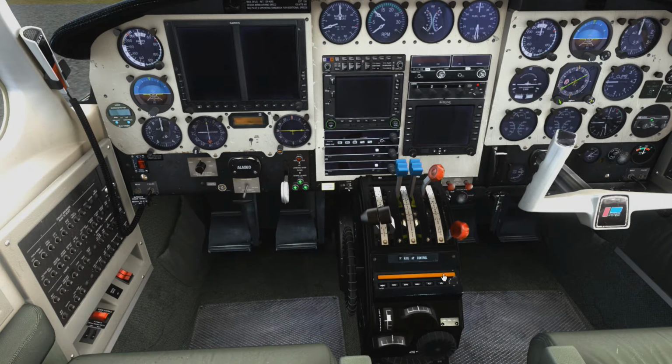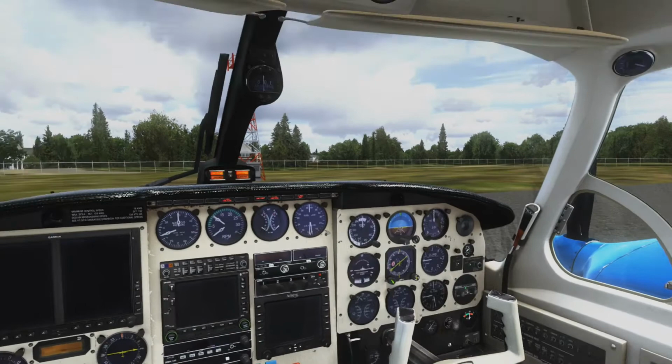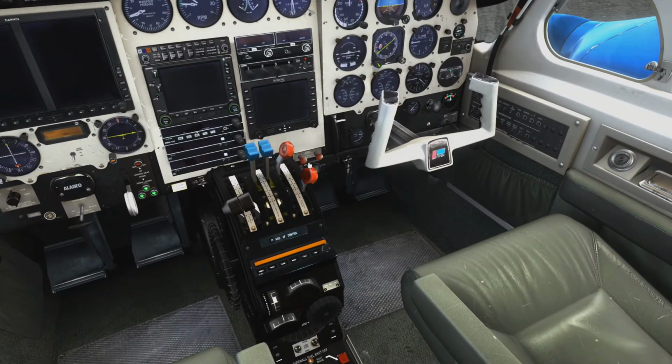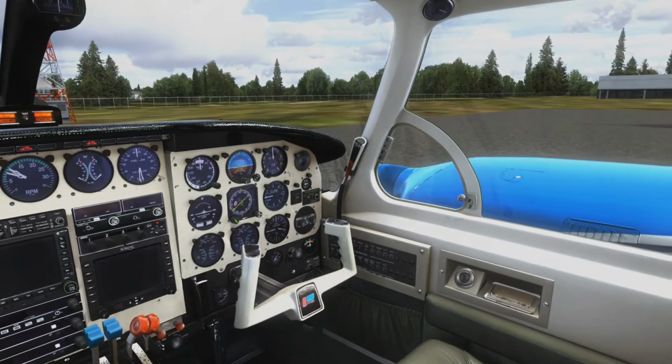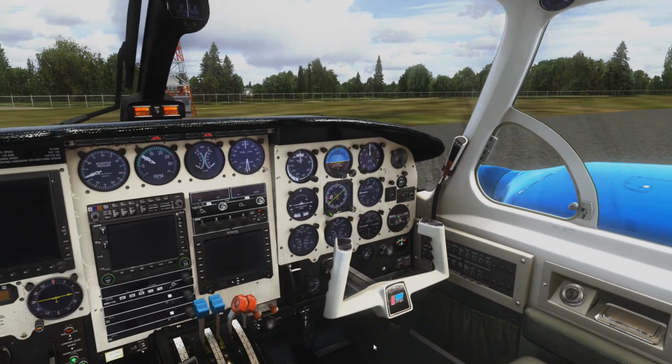1, 2, 3, 4, 5, 6. That's probably a little quick, but that's all right. Idle cutoff. Prop is clear. Let's see if I can grab it. And full forward. It's not a realistic start, which kind of sucks, but we'll say that that's good.